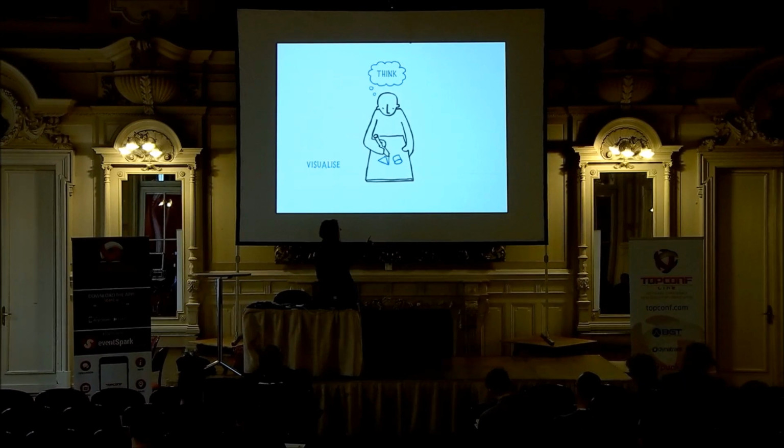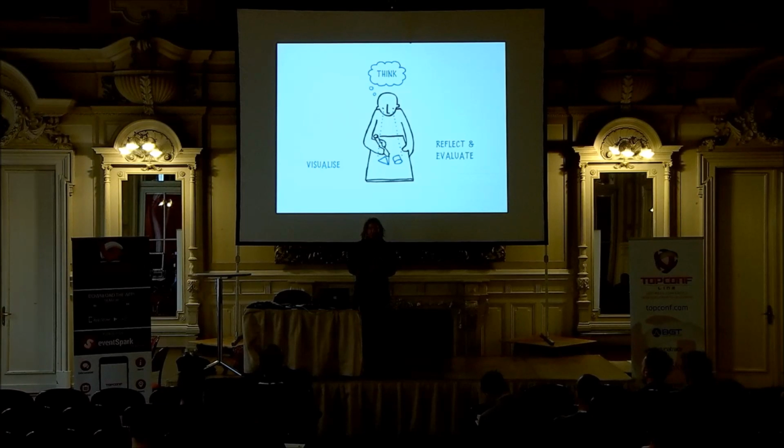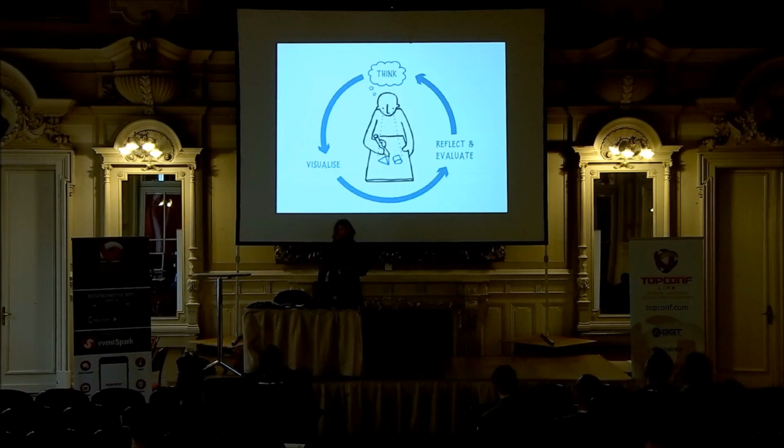When you visualize something, especially when you put it spatially distributed on a paper, something amazing happens. You can look at it and you can reflect and evaluate what you just did. You can see, oh, something is missing, or oh, there's not enough space between the two things, or oh, that doesn't make sense, that doesn't work. There are lots of things that you see, and they produce new thoughts.